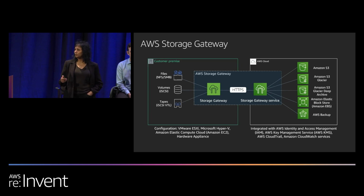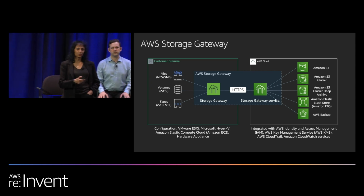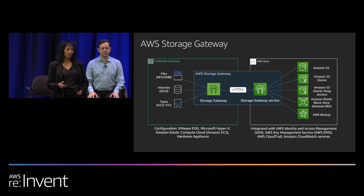Just a quick recap for those of you that may not be familiar with Storage Gateway. The gateway provides unlimited access to AWS storage for on-prem applications. You deploy the gateway on-prem. It's a virtual or a hardware appliance. The gateway provides standard file, block, and tape interfaces, so all standard storage interfaces on-prem, so applications connect to it like any other storage service. It provides a cache that enables low latency access to frequently used data from on-prem.